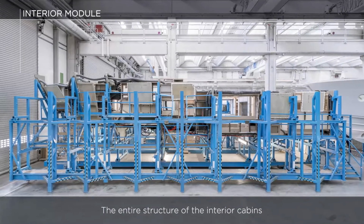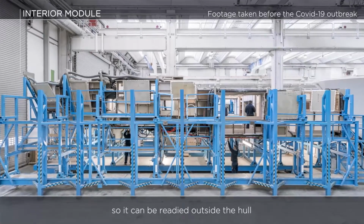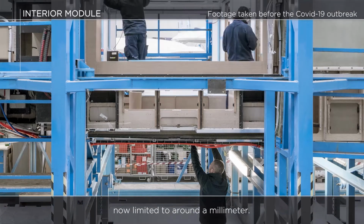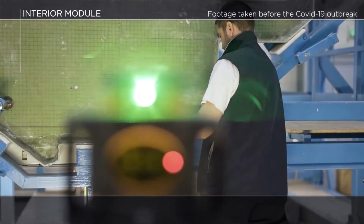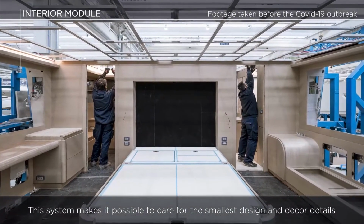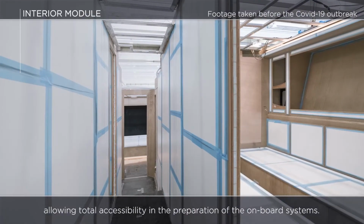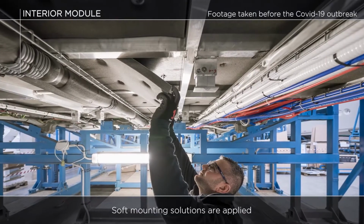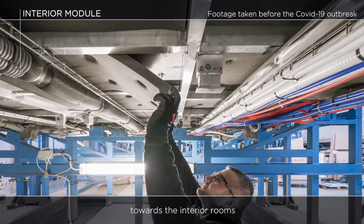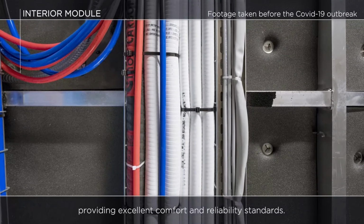The entire structure of the interior cabins is conceived in modular form on a grid system, so it can be readied outside the hull in complete control of the assembly tolerances, now limited to around a millimetre. This system makes it possible to care for the smallest design and decor details, allowing total accessibility in the preparation of the onboard systems. Soft mounting solutions are applied to limit the transmission of vibrations and noise towards the interior rooms, providing excellent comfort and reliability standards.